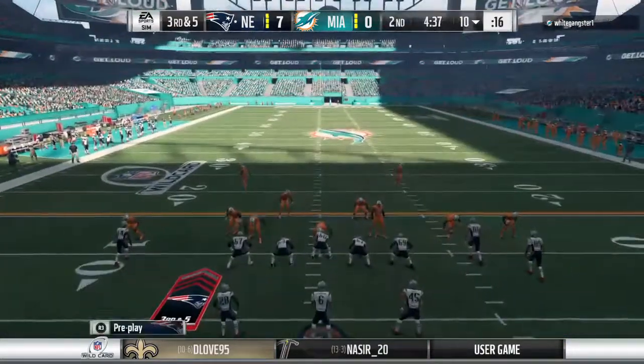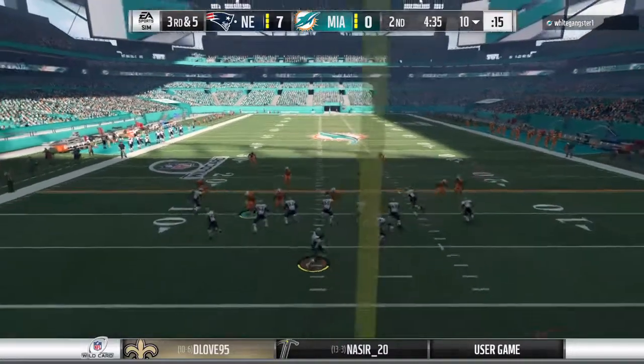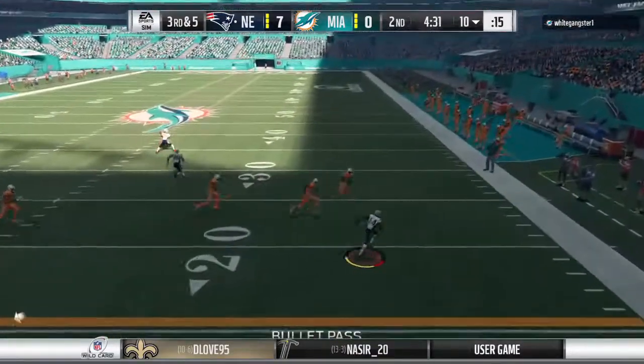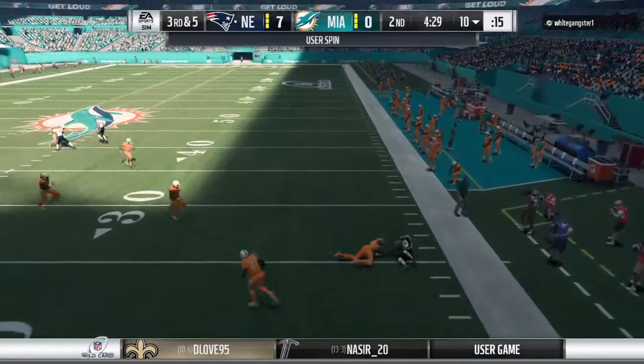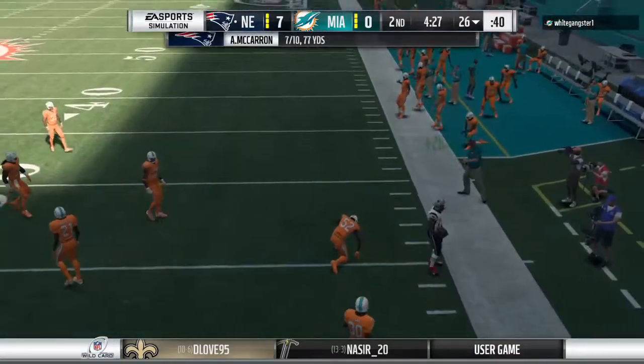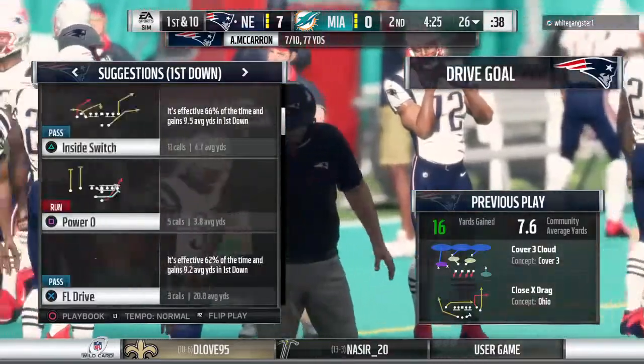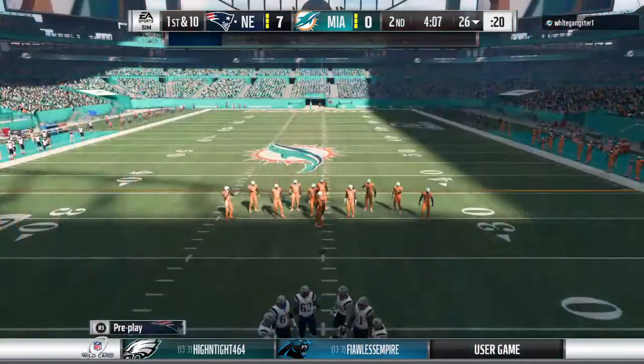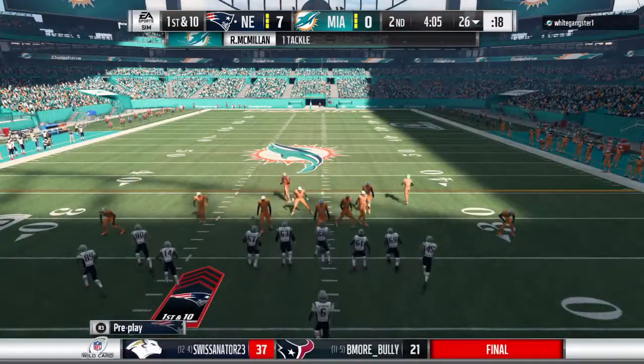New England on third down. They've been okay, 2 for 3 thus far. This will be 3rd and 5. Throw complete right side to Cooks. And eventually taken down, but how about that athletic spin move we saw? Gives him the first down yardage. It'll be a Patriot first down on a pickup of 16.